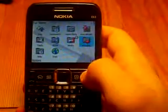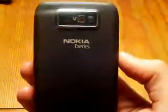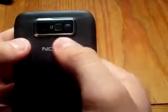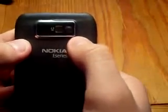So this is the Nokia E63. You've got a 2 megapixel camera with one LED flash, and then some sort of mirror thing so you can take a picture of yourself if you want to. One thing that's strange about this phone is that it does not have anything on any side at all. It has no buttons at all.